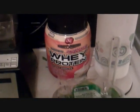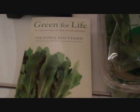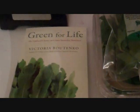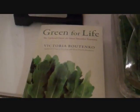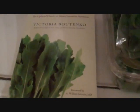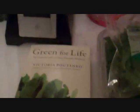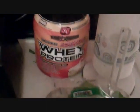So I think I might try to wean myself off of that, because in this book that I just bought, some of you raw foodies might have read it before. It's called Green for Life by Victoria Boutenko. I'm hoping I'm saying her name right. And I stopped on the chapter where it mentioned the protein in greens particularly, not root vegetables like carrots or potatoes, but greens particularly. The amino acids in there build muscle, and they account for a lot of the protein that you need. And you don't necessarily need it from complex proteins like animal proteins, which I don't eat a whole lot of, which is why I supplement with that.